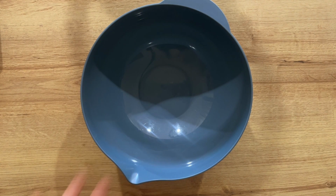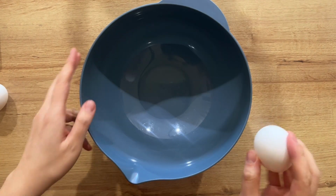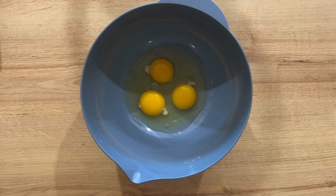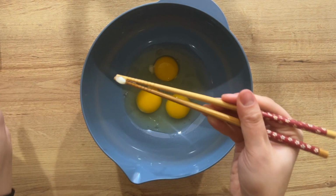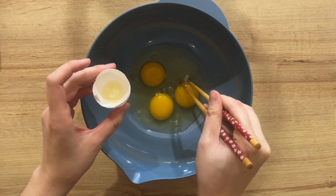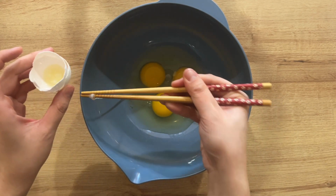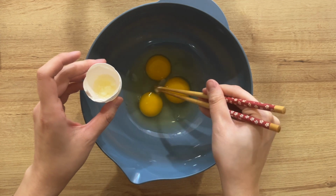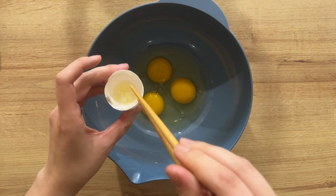So to make the batter, I need 1, 2, 3 eggs. And I don't know if you guys do this too, but when I was growing up, I was taught to pull these white things out of the eggs. I was just taught that they're bad for you. I don't even know if that's true. I don't even know what this is. It's like hormonal thingies. I have no idea. But ever since I was little, my mom always said to pluck them out, so I do.